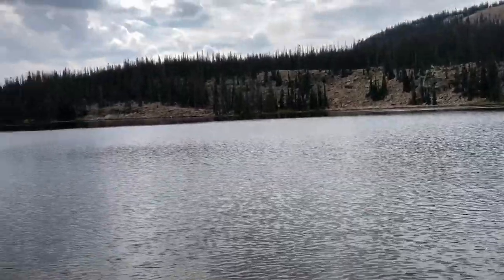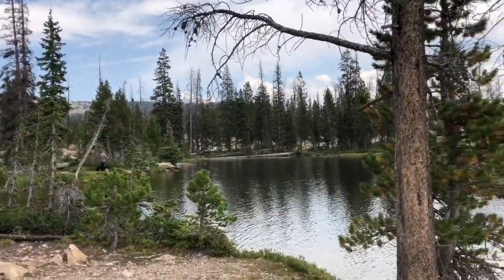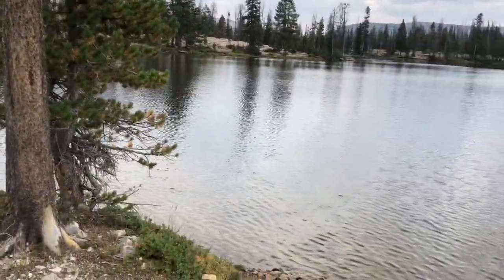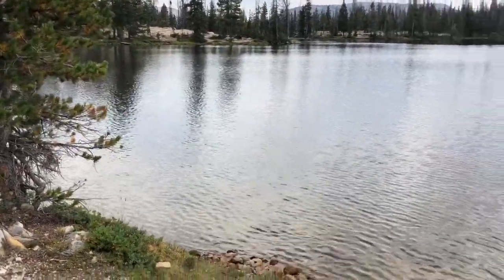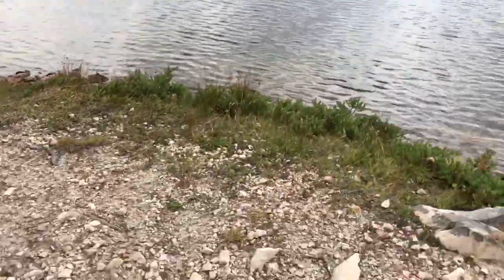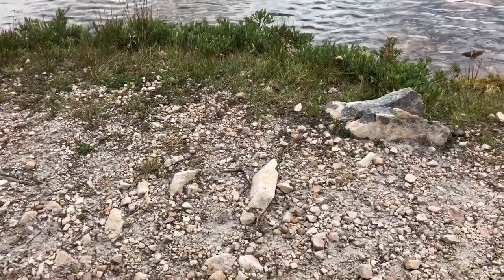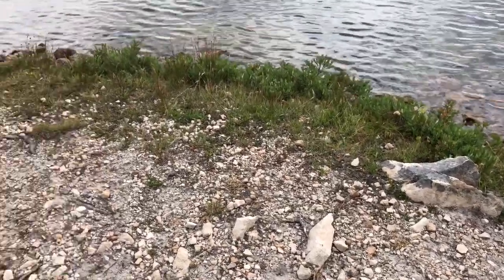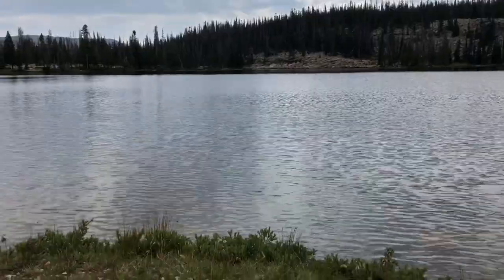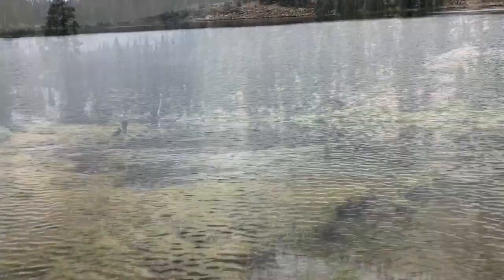I just actually had a fish take my fly right over here, but it ran to shore when it took my line, and I couldn't pull it in fast enough to get him set. So by the time I finally stripped enough line in, he wasn't on anymore. And I just hooked myself, but I got her free here. So we'll try here. At least I know my fly's working now.